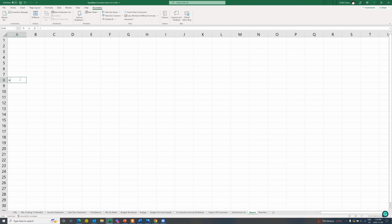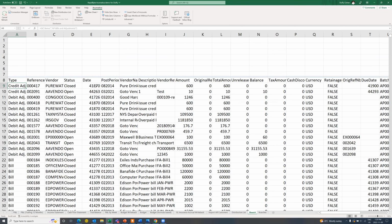Let's type equals GI for generic inquiry. And then just like before, we're going to put in our connection. We're going to put in the inquiry title. And that's it. You'll see just in a matter of seconds, your entire live inquiry has been extracted from Acumatica. At this point, you can set parameters, filters as you see fit, and then once you log back in, just click refresh all, and you'll have the report that you're looking for.